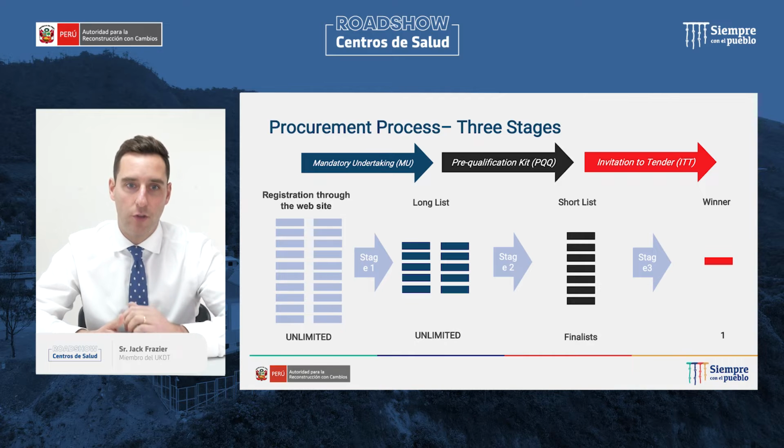We also need to ensure that only those companies who receive the PQQ have the necessary turnover requirements and are able to sign the mandatory undertaking declaration, which includes, amongst others, anti-bribery, collusion, conflict of interest, and confidentiality declarations. We will then review the MU submissions to ensure they have been adequately completed and that all requirements have been satisfied. The number of companies eligible to pass through to the PQQ stage remains unlimited.